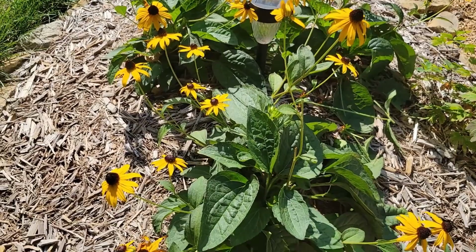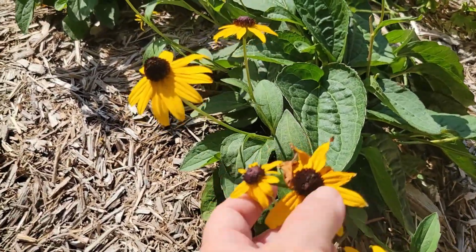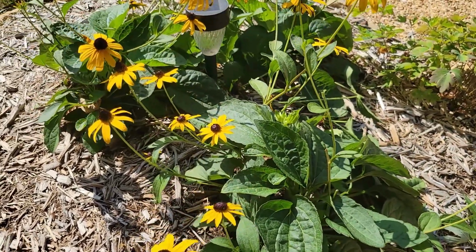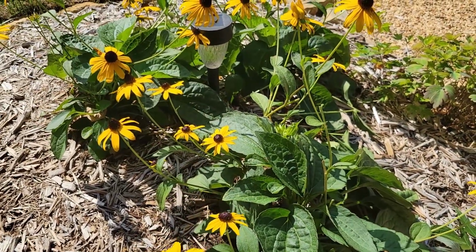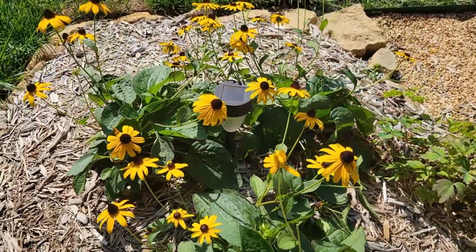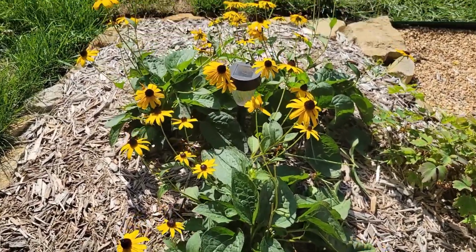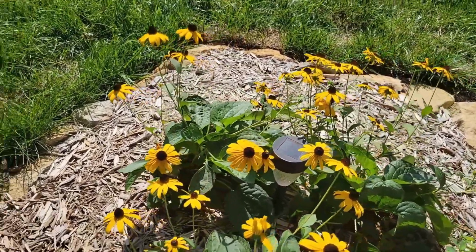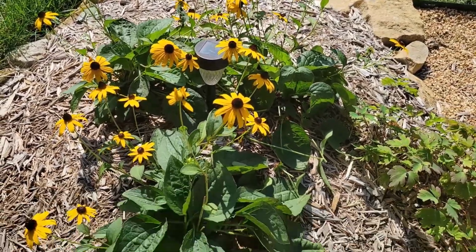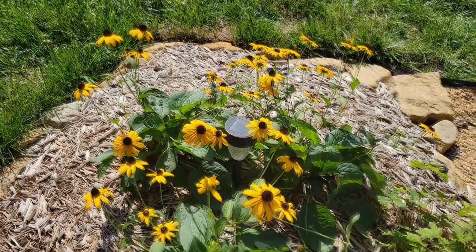And of course, in order to keep your flowers blooming, I deadhead them, which basically means when the blooms start to die, I take the bloom off, and that helps the plant produce more blooms. But as you can see, they're very prolific, and they've spread quite a bit because I started with 3 little baby plants, and I would highly recommend black-eyed Susans.